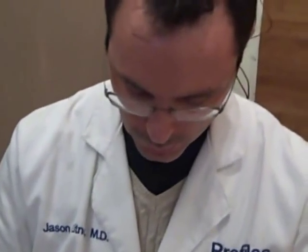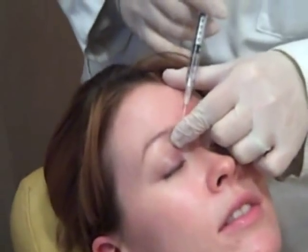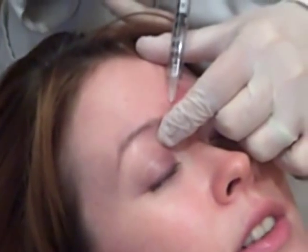In general, what we find is that people who routinely use it and come back every 3 or 4 months can find that the behavior that causes the deep lines, that causes the frowning, will stop. So Nadine's going to stop frowning all night in her dreams. And over time, these lines start to settle down a little bit. Okay, so a little pinch again here for a sec. So we're aiming right for the center of the muscle.